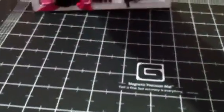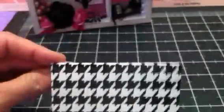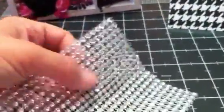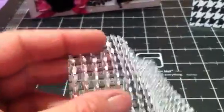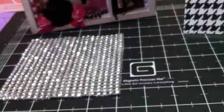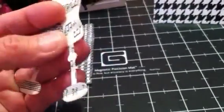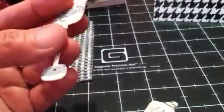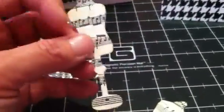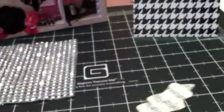Shelly also sent me a couple of little extras. She sent me a little card. It's got a houndstooth print on it, and she has a message on the inside of it for me. She sent me a little sheet of this beautiful little gemstone trim. So pretty. She sent me a couple of cutouts, die cuts, maybe from some cute little cardstock music paper. I'd like to know if this is a die or a Cricut cartridge or what, Shelly. Will you let me know? I love that. They're so little. I love them.